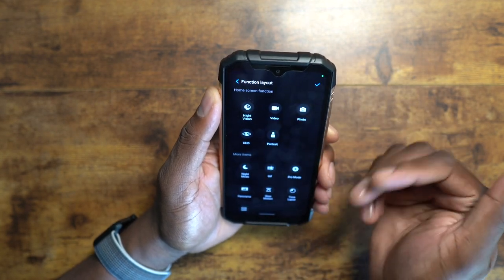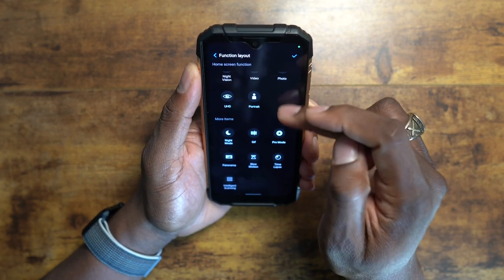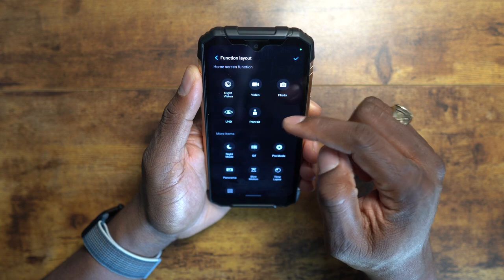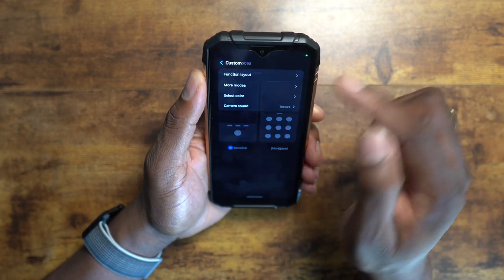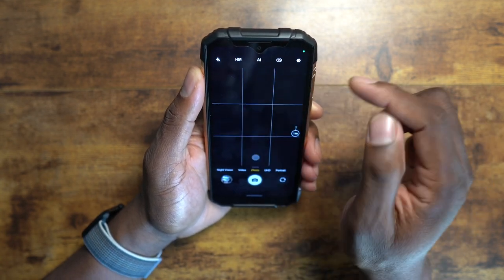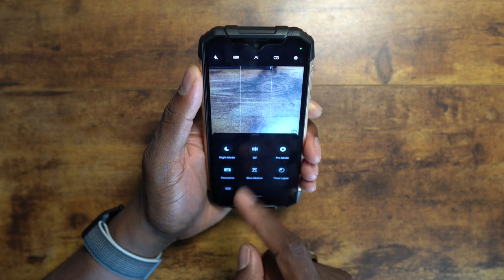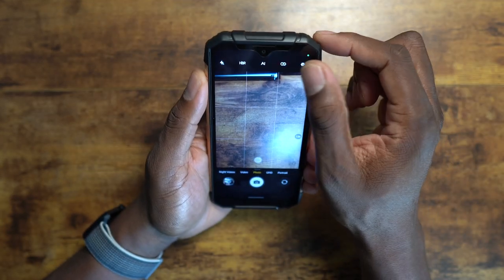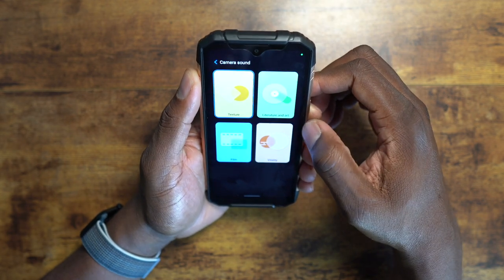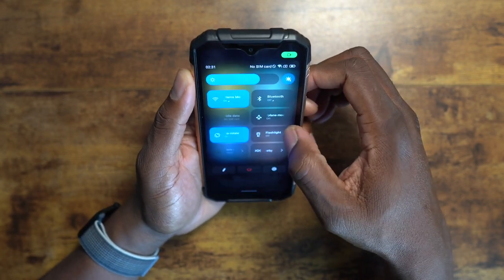So you got your custom function layout. You can add different things. Basically, you can add whatever you want to be able to have quick access to the camera. But you do have a pro mode right there. Intelligent scanning, panorama. You got video. Yeah. You got more modes. You swipe up like that. Shows you how to do it. The more panel. This is how you do it. And the stuff that I just showed you would be down in here. I like that you can create GIFs. That's pretty sweet. And you got your AI, man. So camera sound. Oh, I got Do Not Disturb on. Let's turn off Do Not Disturb.